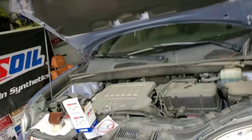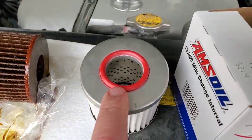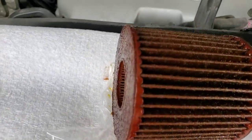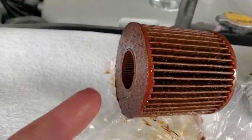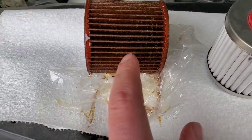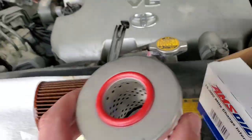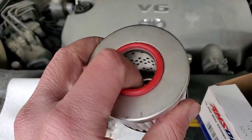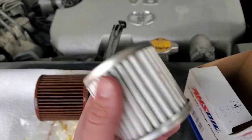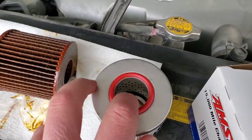To show you why this is good for 15,000 miles, this is the AMSOIL filter right here, and that's the OEM style. Sometimes these resins can actually come loose and this whole filter can collapse in. And once that collapses, you can damage the oil pump if this circulates into it. This will never collapse because it's upgraded inside. And then here you have the upgraded media that's super, super strong with the retainers. And then this doesn't let the oil go by.